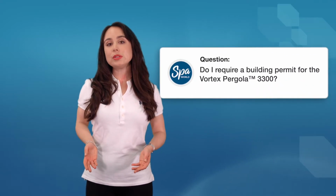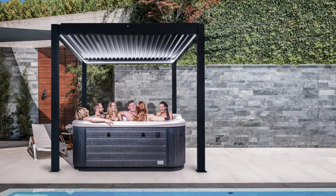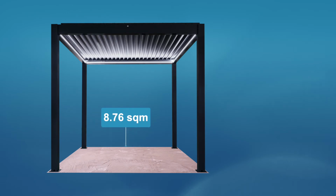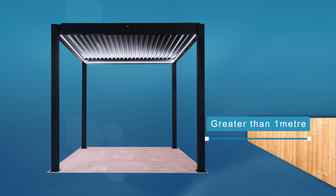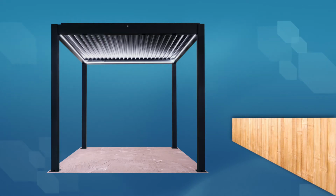Do I require a building permit for the Vortex Pergola 3300? A building permit is not required for this model as long as it doesn't have a floor area more than 10 square metres. The height of the pergola is less than 3 metres. A building permit is not required for this model as long as it is more than 1 metre from a boundary. If nearer than 1 metre to a boundary, it will require council approval.